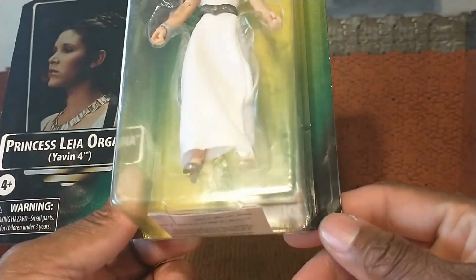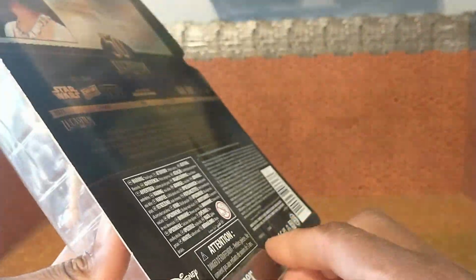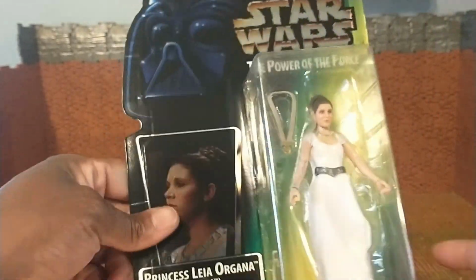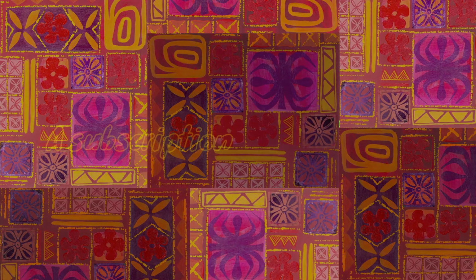It's got the retro Kenner packaging. I like it. This, I think, is my second or first figure with this packaging. I can't remember, but anyway, that's enough of me jabbering. I'm gonna bust her out of her plastic prison. I'll be right back.